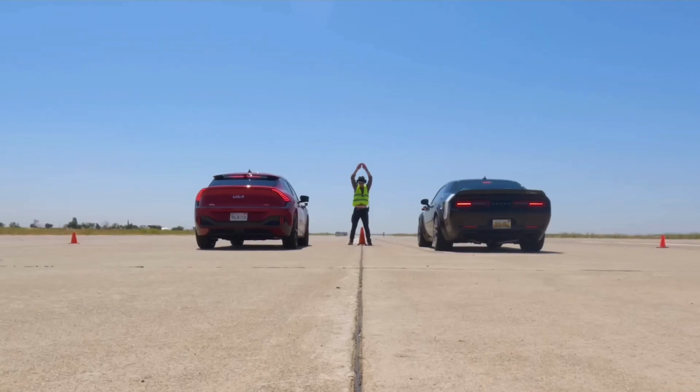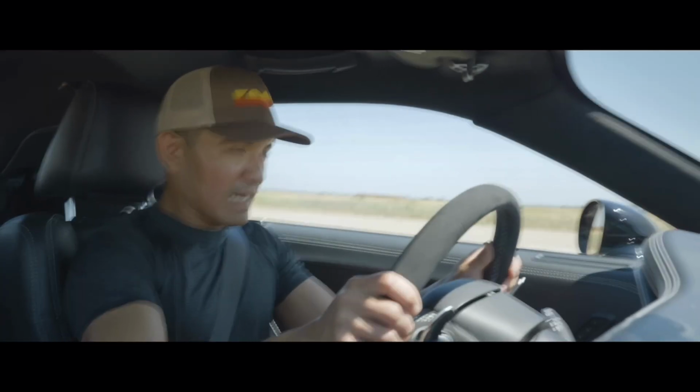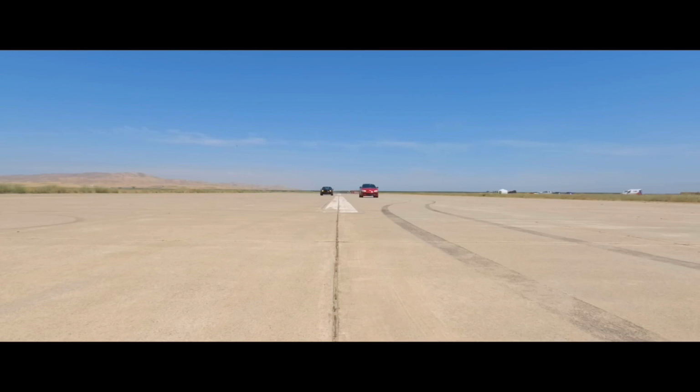3, 2, 1. And we're off and we're away. Come on, hook up, hook up. Little bit of wheel spin from both of us. Oh, that EV6 is fast.